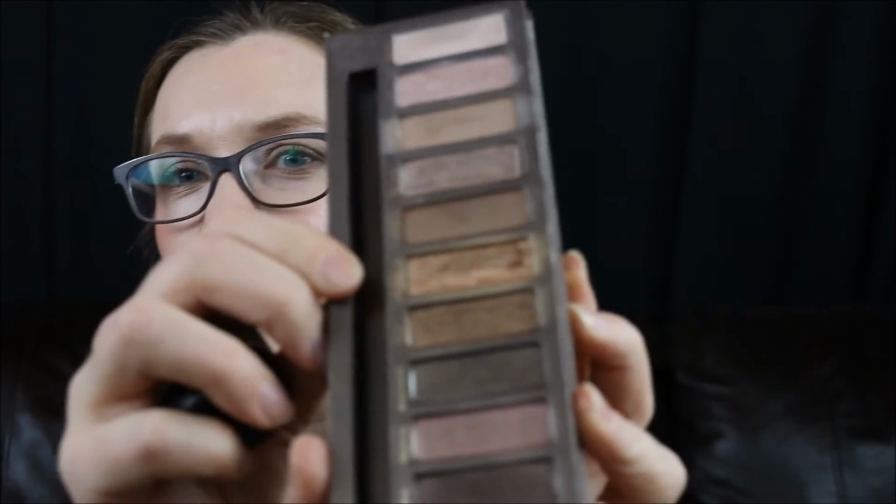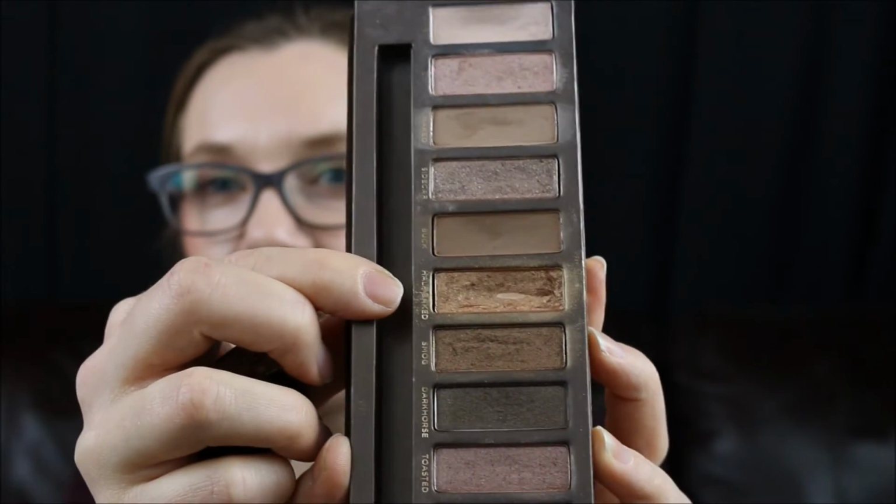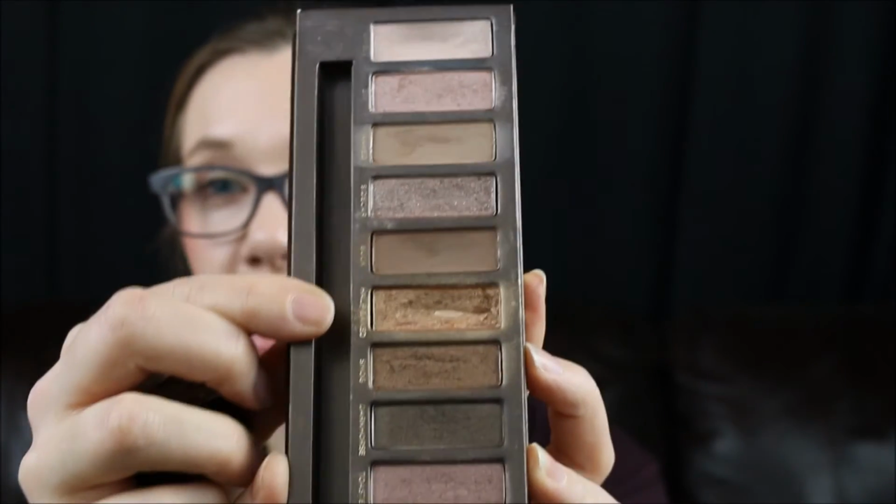Let me see. There you go. So here you can see I have hit pan. It's not a big pan, but I'm glad that I've hit pan, and I have since moved on to other eyeshadows because I have so many eyeshadows I really want to hit pan on this year.